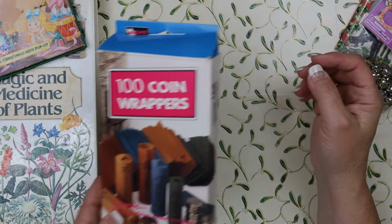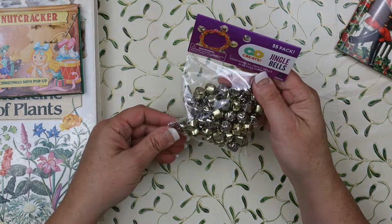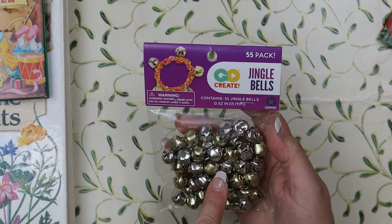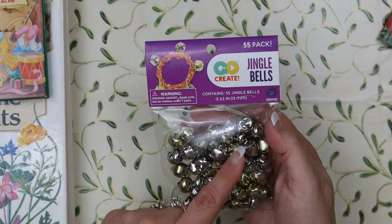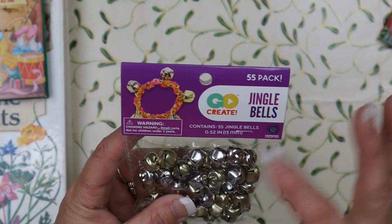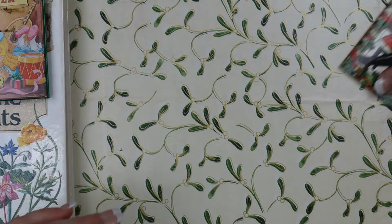And then there was a garage sale that had a bunch, let me zoom down again, had a bunch of packs of jingle bells. So this one's a nice size. It's 0.5 inches, so it's a half inch jingle bells. There's silver and gold ones in here. And these will be super nice because they have the little hook on it so that you can put them on your tassels. So I can't wait to use these. There's 55 in there. I probably should have picked up another pack, but I thought that was enough.